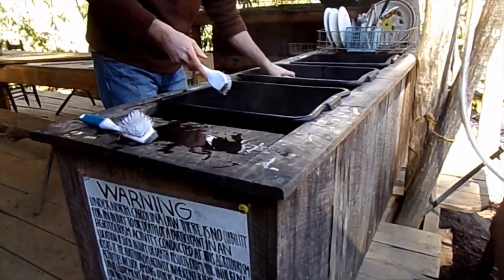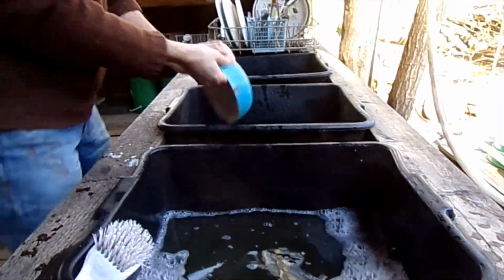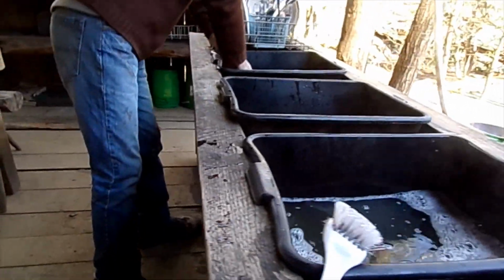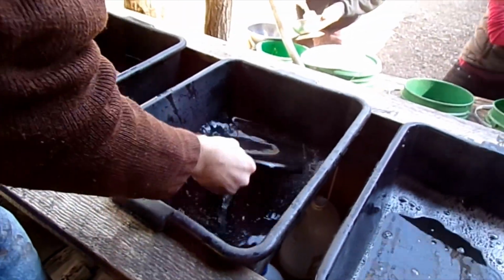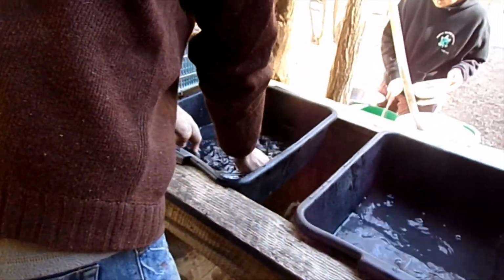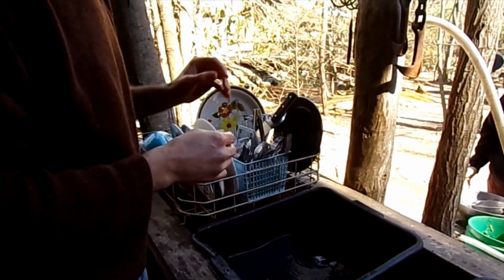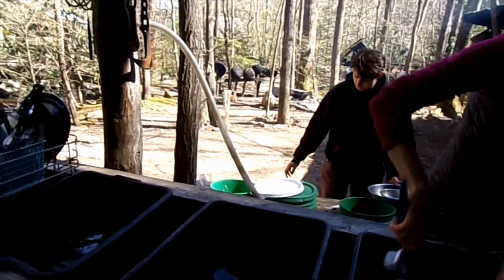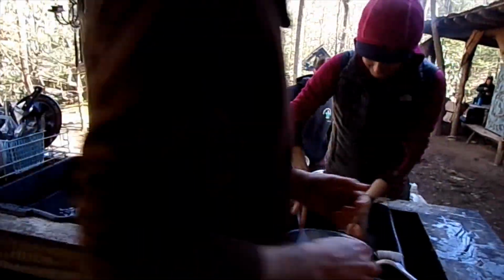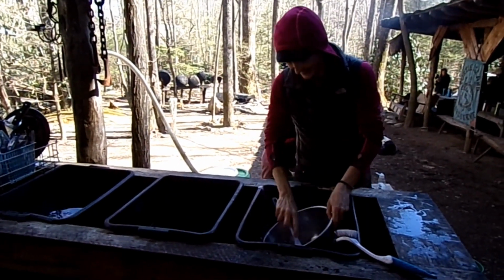And then we have a hot, soapy water bath. Yes, we have. Very hot. And then the next one is a rinse. And then the next one is the sanitizer. And it goes up into the rack. And everybody that eats in Nacho Mama's kitchen has to wash their own dishes, young or old, unless you can't get up here to it.